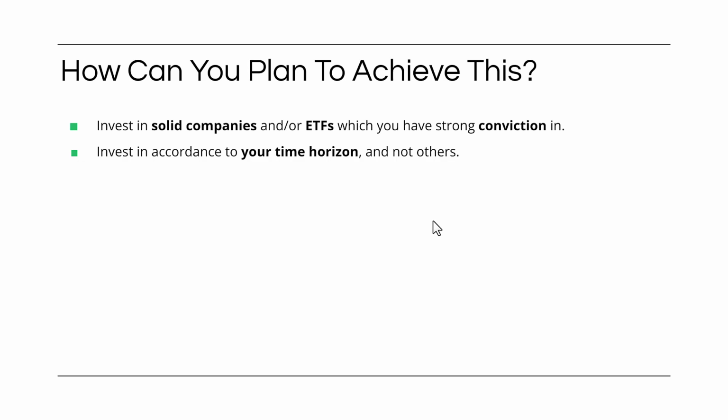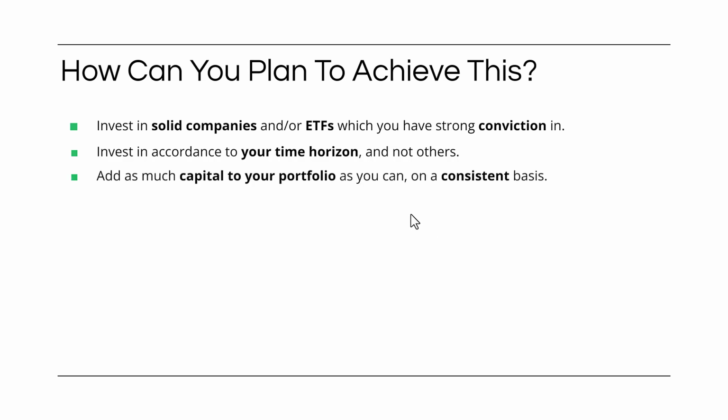This means if you're younger, aim for more growth. Maybe have a higher risk tolerance. If you're older, maybe go for higher yield, things like this. Add as much capital to your portfolio as you can and on a consistent basis: monthly, bi-weekly, weekly, etc.